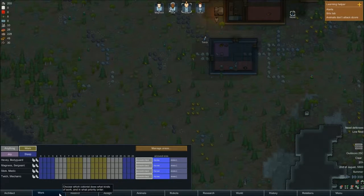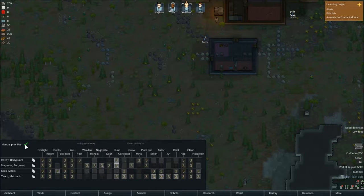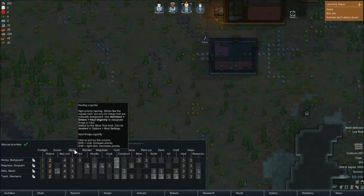Also, I think it's about time that we set priorities. So, how do priorities work? We get 1 to 4. 4 being the lowest, 1 being the highest. I would probably suggest that everyone is on 1 for firefighting. That they are all on 2 for patienting. Your doctor should be on 1. Bed rest, I actually put on 4. Hauling should be on 3.